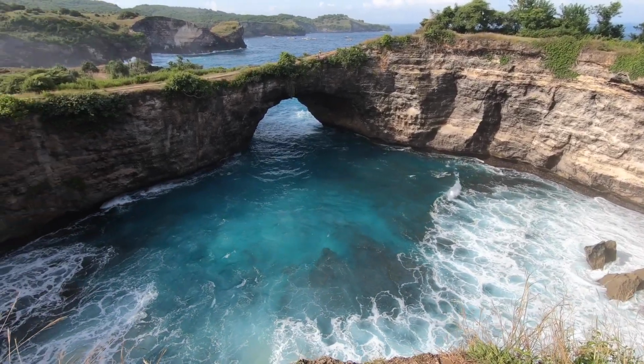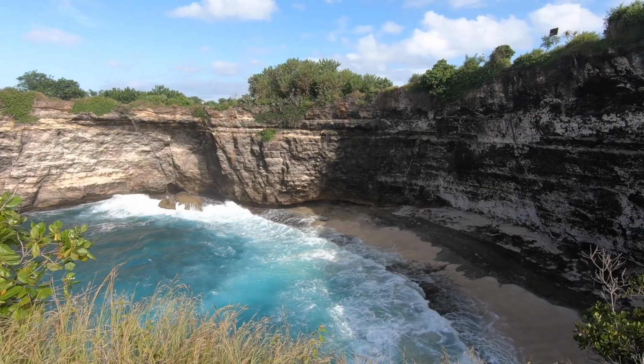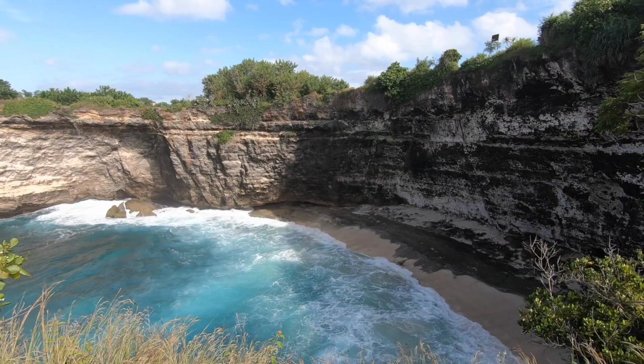No, I don't think so. You'd need to swim out that way. I think it looks really different to how I've seen it in photos. I did not expect it to look how it does here. But yeah, it's beautiful. The water's so blue, and yeah, we're loving it.